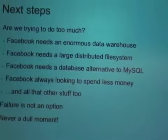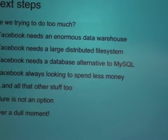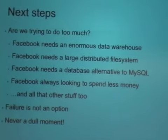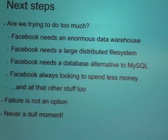Okay, so, are we trying to do too much? As I was writing all these slides out, I was like, oh man, this seems like a lot of stuff. Well, we need a big data warehouse, Facebook does. Yahoo does too. We need a large distributed file system for general purpose use. Probably some of you do as well. We need a database alternative to MySQL. We're the world's biggest MySQL shop, but MySQL isn't great for all applications. And we're always looking to spend less money if we can, right?